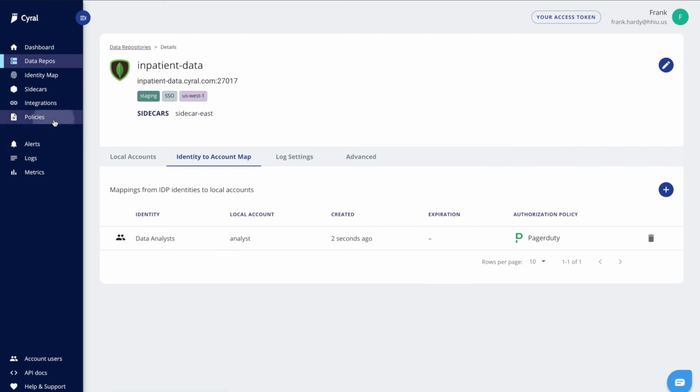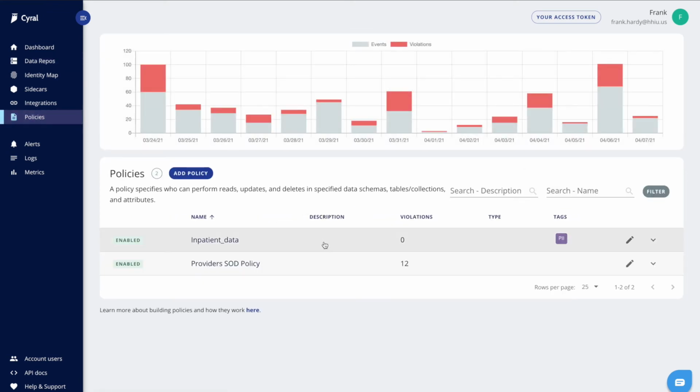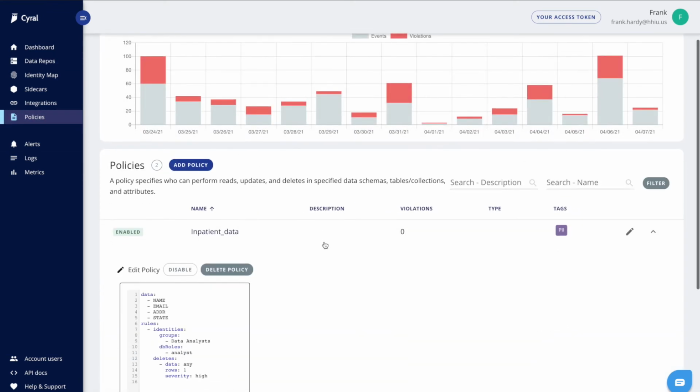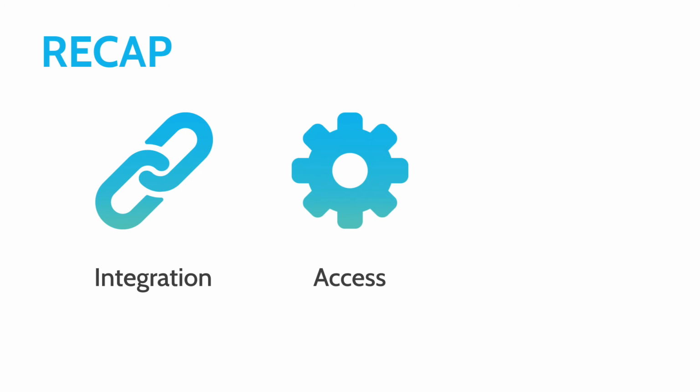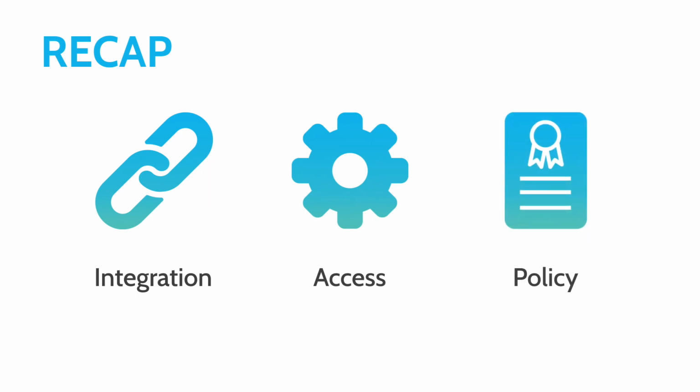To take this one step further, we can also make sure that even if an engineer is on call, they cannot access personally identifying information fields unrelated to investigations. So let's recap. We integrated Cyral with Okta and PagerDuty, configured access for our Mongo database, and disallowed access to specific fields, all via policy within Cyral.